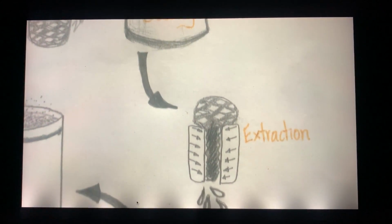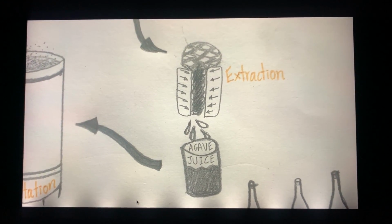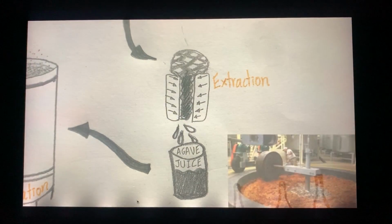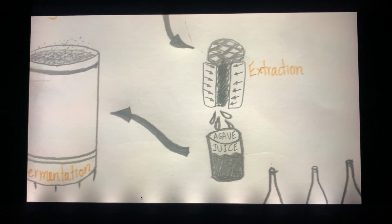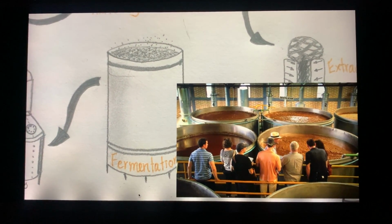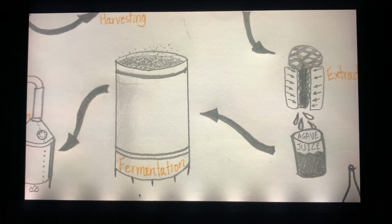After the piña gets cooked, the agave juice will be extracted from the cooked piña, leaving the piña fiber and juice separate. This step is called extraction. Tahona and modern mill are the methods that are commonly used nowadays. The juice will then be filled in a big container, and yeast will be added in order for the juice to convert into alcohol. This process is called fermentation.